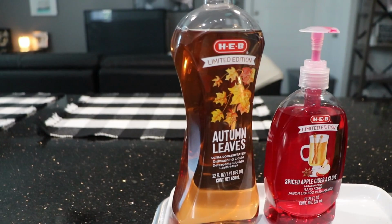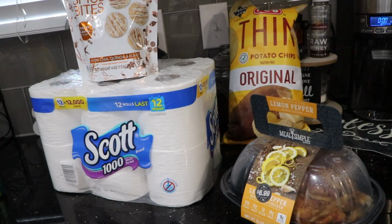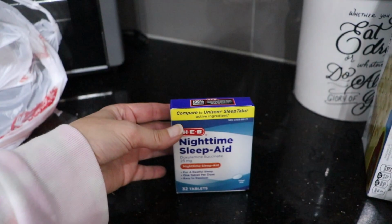You did your time. Okay, so now I'm going to share a little grocery haul with y'all. This grocery haul is from HEB, and I'm going to start over here. I got a pack of sleeping pills, HEB brand of Unisom. I haven't been sleeping well, so I got some of these.